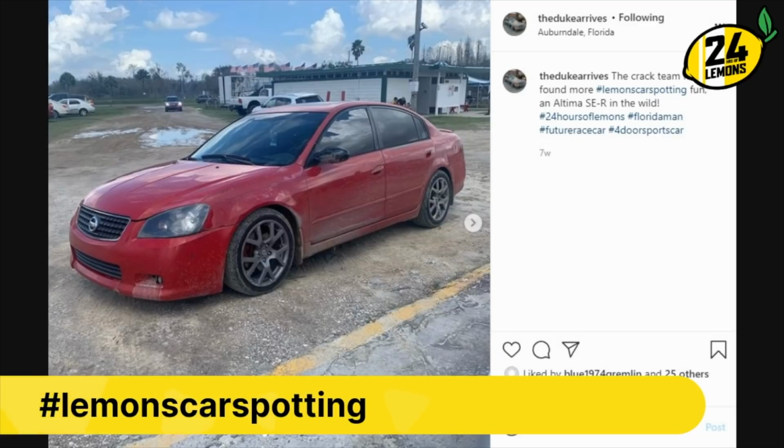There you go. So the takeaway here is you need to find yourself an Altima SER, which I think probably has the V6 and a 6-speed. Yeah. And theme it up with a First 48 theme and bring it to a Lemons race. Yeah, see, built-in theme ideas.